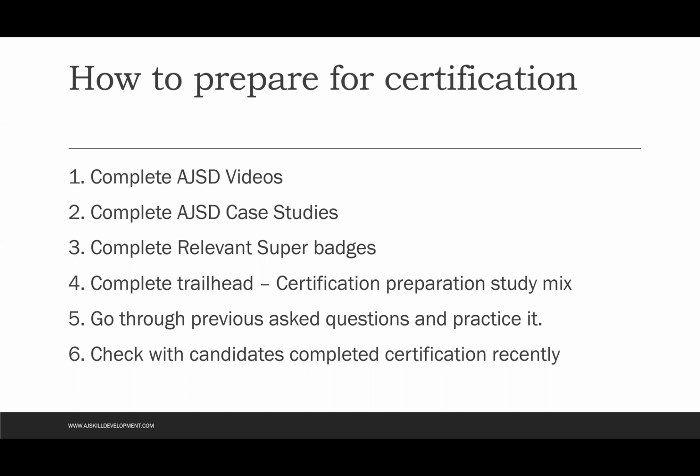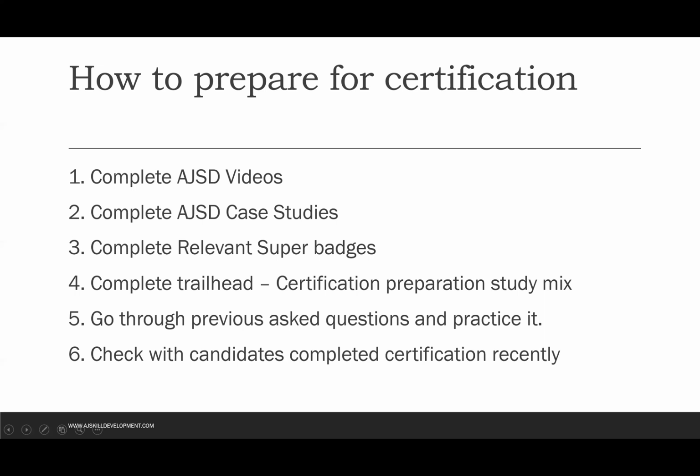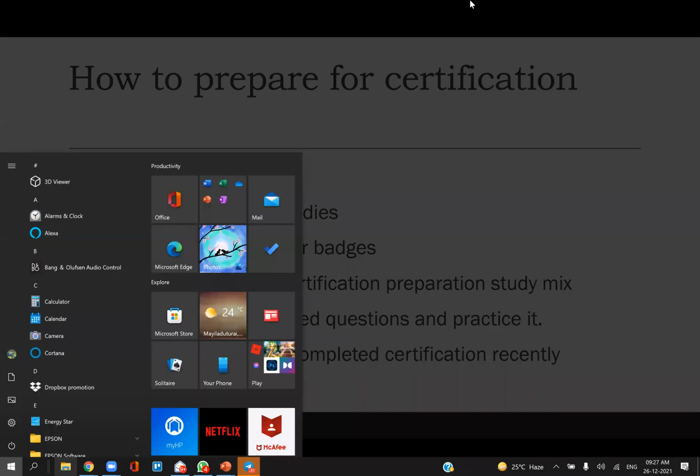Similarly, you have another option: you can check with the candidates who completed the certification recently. In AJ Skill Development, we have a Telegram channel where we keep posting the list of candidates who completed the certification. You can very well check with them. Hi guys, what study material have you referred to? How were the questions, easy or tough? Can you tell me from which release the questions came? You can always interact with them. And there is one more option also available.